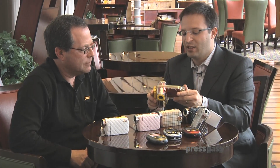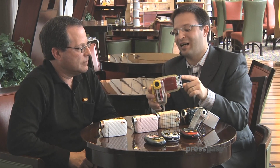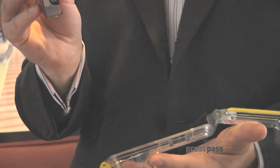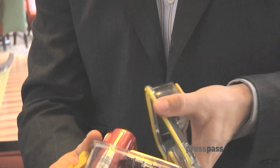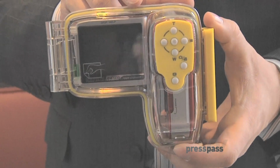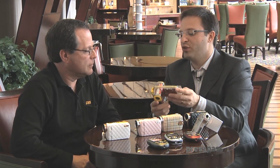Right. This is a high definition video camera, just like all of these, works the same way with the SD card, and on top of that, it's got an underwater housing that allows you to go 5 meters, 15 feet underwater, and you have all your controls right there. You can zoom, you can start recording, you can stop recording, you can even play back video, which is amazing. It's a feature that most people wouldn't think you need underwater.